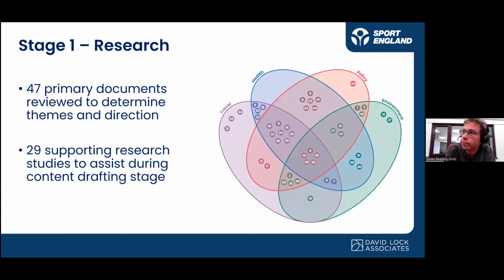We've been through 2 stages to date, a research stage, which is primarily a literature review, and a stakeholder engagement stage, which I'll go into in a bit more detail, which some of you were involved in. So we've been through a research stage, which was really a review of a great number of primary documents to understand what's changed since the previous active design, what's the new landscape, the planning system that we're working in, what role has design got in that, and what role does activity have in that.